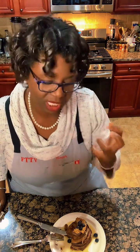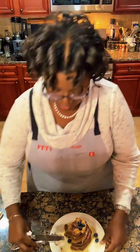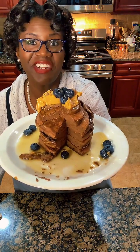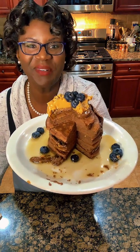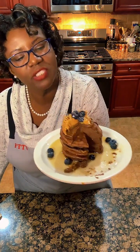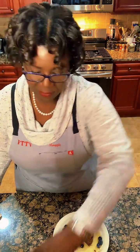I can tell just by eating these, like, am I full right now? No, but I can feel myself like, because they're made with protein powder, there's substance to them. You know how pancakes are usually just cakey, but they're giving us the texture of a pancake. Sugar-free, dairy-free, and gluten-free. Here we go. So yeah, absolutely. Use the protein powder that you have in your pantry. You have the sweetness from the blueberries and the sugar-free maple syrup.